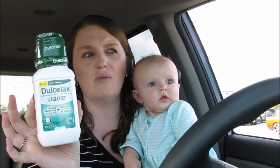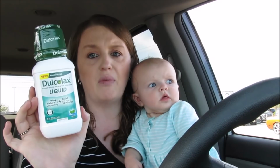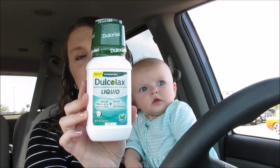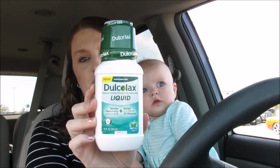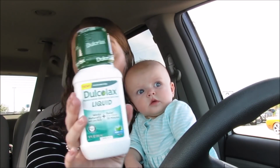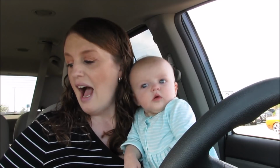$5.28. You guys, we just received a $3 off coupon. I can't remember what inserts, but we have a $3 off coupon for that. You guys would pay $2.28 for this, but then you guys can submit a $3 rebate with Checkout 51, making it a 72-cent money maker. So this was not very many left if you guys want to do that. So got that, if you guys need some Dulcolax.